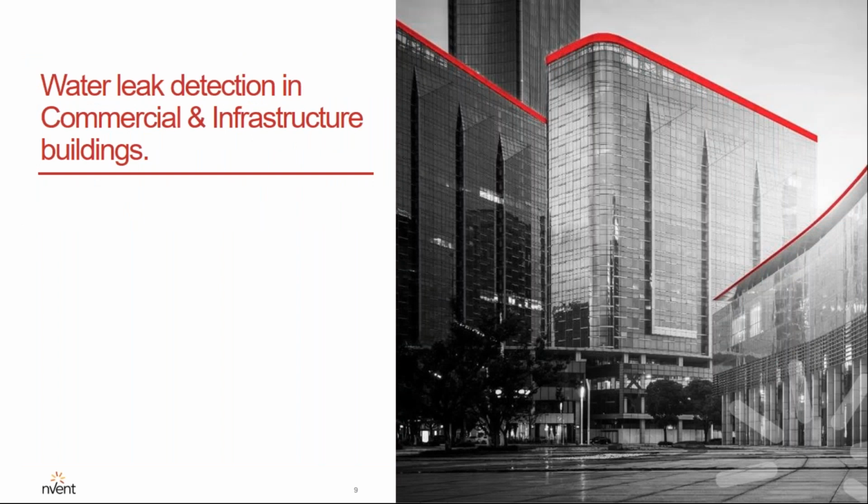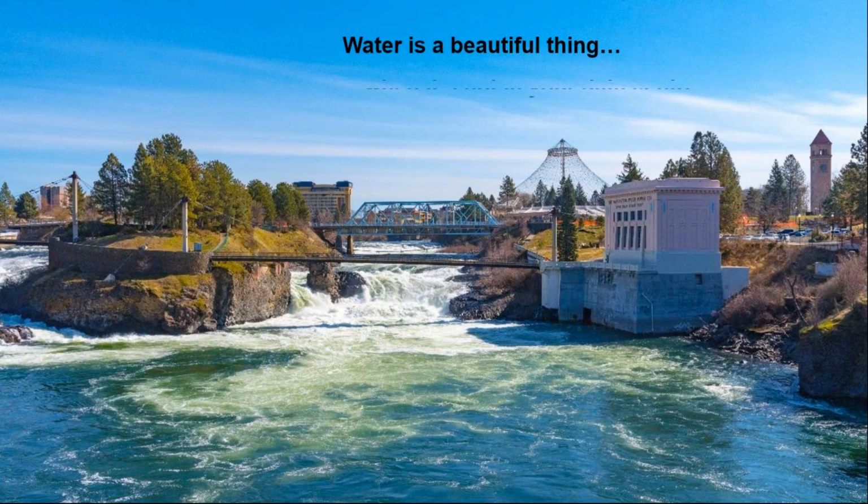I'll start by giving you a small overview of what we do in commercial and infrastructure buildings for water leak detection systems. Data centers are a big application for water leak detection systems, so let's understand what is involved in leak detection in data centers.